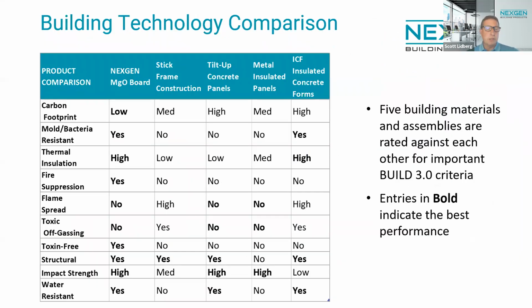Fill in a little information and we'll send you out a sample kit. And if you're interested in a building technologies comparison, MgO board versus some of the other methods that are used, this is a good chart to look at.